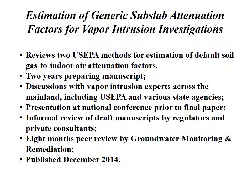Now the paper, just to set up front, we review two different US EPA methods for estimation of default soil gas to indoor air attenuation factors, focusing on subslab attenuation factors. We've been working on this paper for about 2 years before it was published in December 2014. In reality, for 10 or 15 years before that.